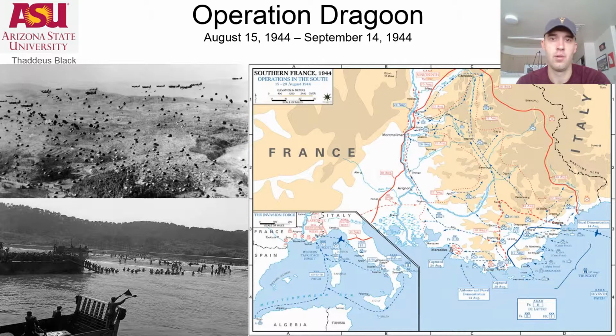Operation Dragoon was originally intended to coincide with the landings on the Normandy coast. The landings in southern France were intended to be a feint while attempting to draw German pressure south away from the main landings at Normandy.